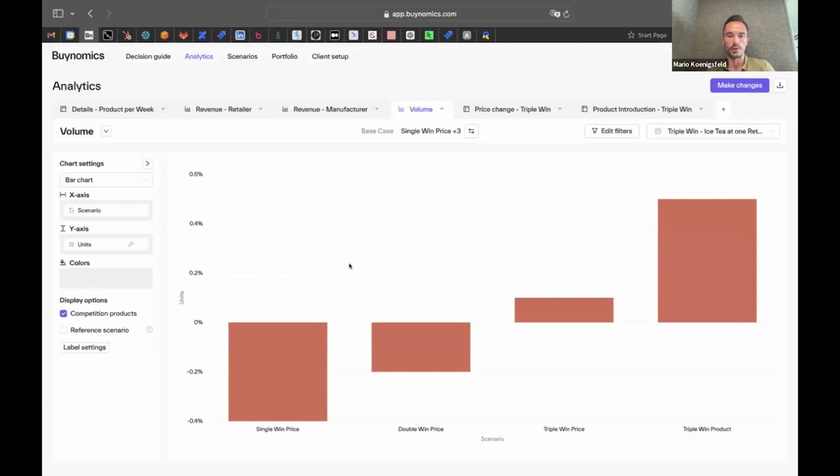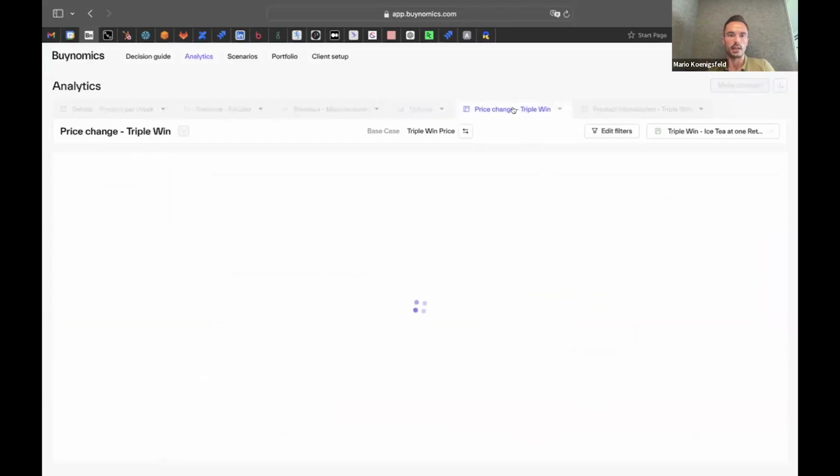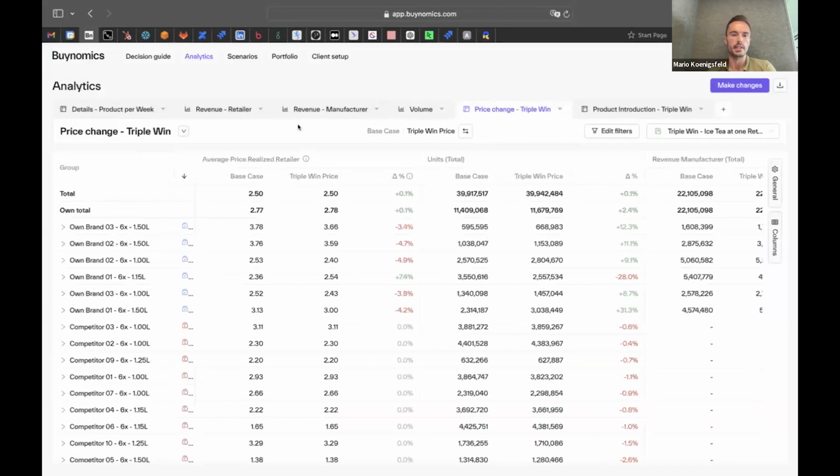Now, let's not focus on the ones that are not performing well, but let's rather focus on the ones that are performing well. Specifically, the price changes here and the product change that we implemented for the last one. And what I want to show you is really in detail how this can look like. And what we did for that was basically running our decision guide that goes through all of those different possible scenarios and ultimately optimizes for certain KPIs here, the revenue of retailer, manufacturer, and of course also the total volume. And what you can see is that this is really a differentiated change that is necessary to achieve that.